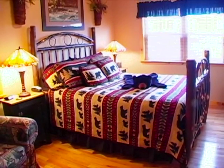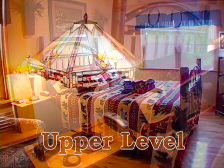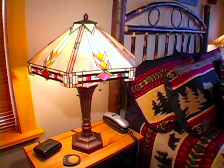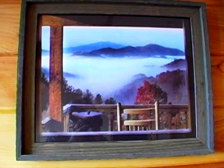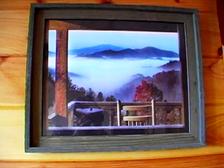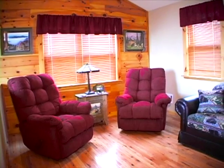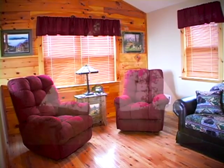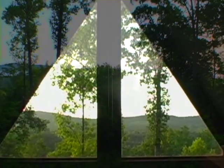We will start our cabin tour with the upper-level master bedroom and bath, tastefully decorated with Tiffany-style lamps and mountain-themed decor. Adjoining the upper-level bedroom is our loft area, which has a pull-out bed and 2 recliners. Enjoy gorgeous views through the loft's spacious windows.